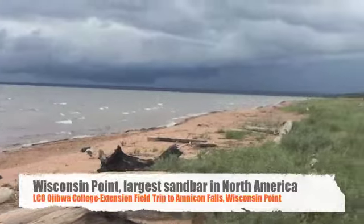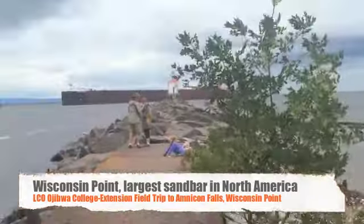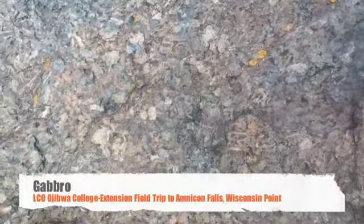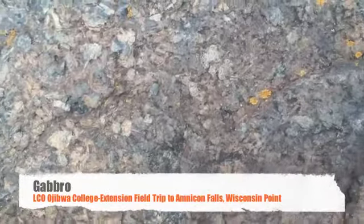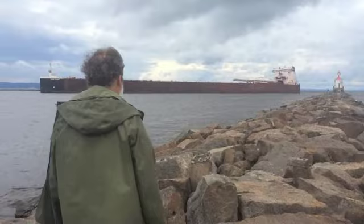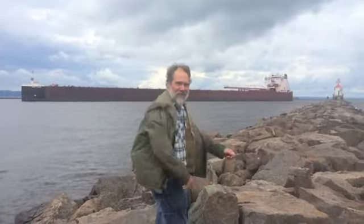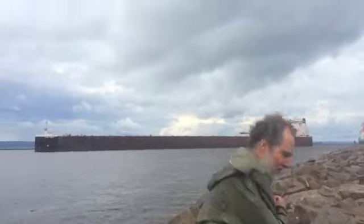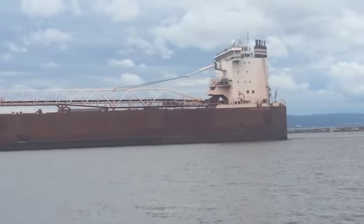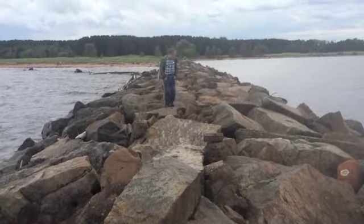Sandbar. They call those more boats instead of more ships. A ship or a boat. We're on the lighthouse point. Nighttime.